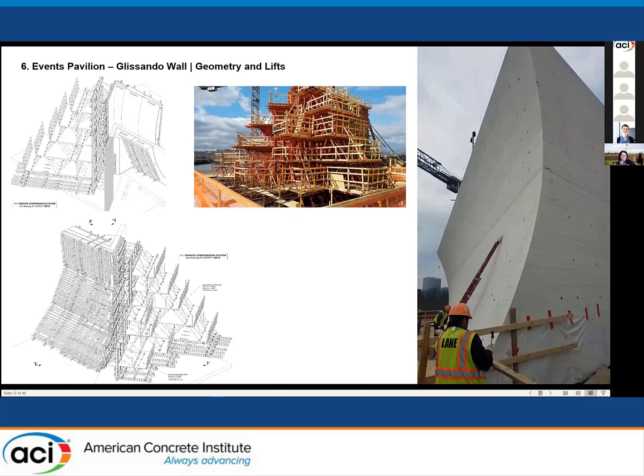The reason for that is that there are eccentric forces acting on those forms that do not normally act when it's a regular 90-degree corner wall. Right here, we have a vertical wall coming in at an acute angle to the sloping wall. And because we're not always able to alleviate pore pressure with ties, we have to transfer the pore pressure not just through the ties to the opposite form, but to the slab below.